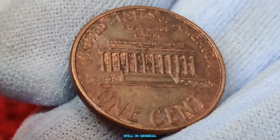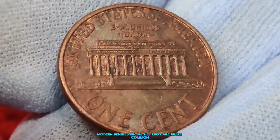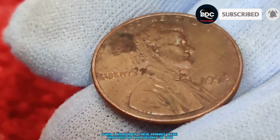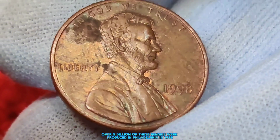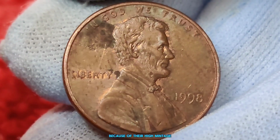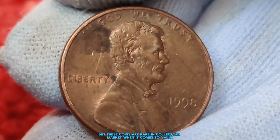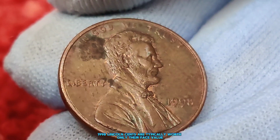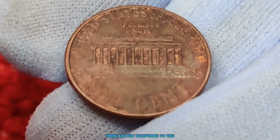Well, in general, modern pennies from the 1990s are quite common. Billions were minted each year, making them readily available. In fact, over 5 billion of these pennies were produced in Philadelphia in 1998. Because of their high mintage, these coins are not rare in the collectors' market. When it comes to value, circulated 1998 Lincoln cents are typically worth only their face value of 1 cent. However, there are a few exceptions to this.